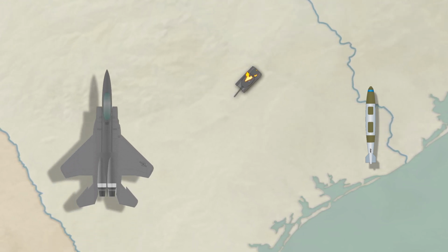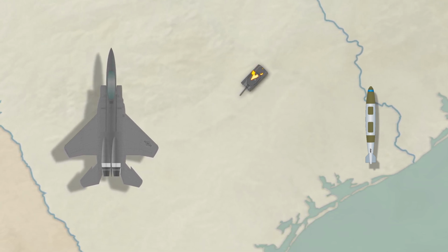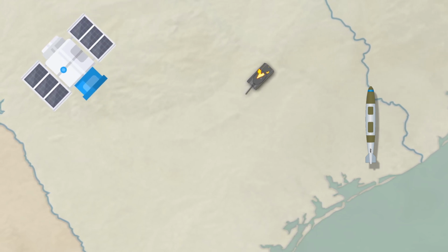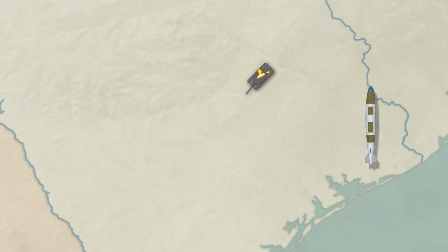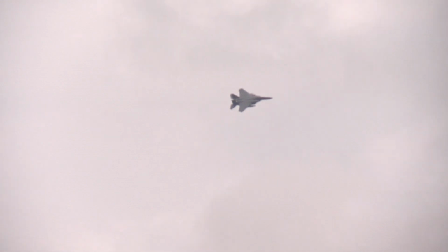JDAMs were modified so they could receive and interpret data from aircraft while in flight. That's basically similar to how they receive satellite data anyway. The difference is, JDAM usually just uses the data from the GPS satellites to determine where it is, and then changes its course accordingly. In those tests, however, incoming data was basically new coordinates to the bomb, so the bomb could know where to change course.